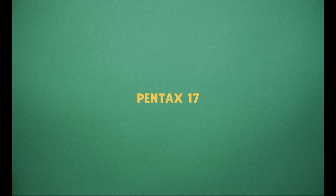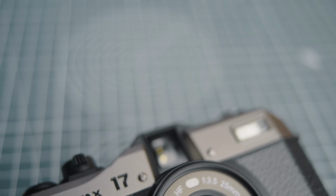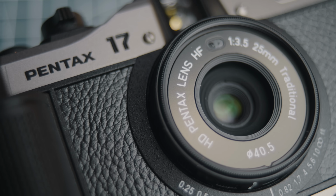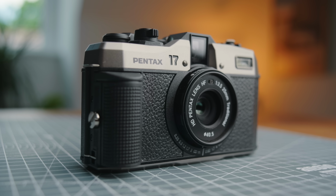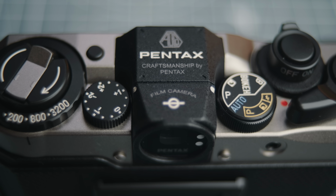Okay, so first up is this, the Pentax 17, and this is actually a camera that I'm working on a longer review about. It'll probably be up shortly, so I'll save my in-depth thoughts for that video. But I've had this for a couple weeks before it was launched. I've been working with it ever since, and it's actually been one of the most challenging cameras to review that I've ever had, for a couple of reasons.